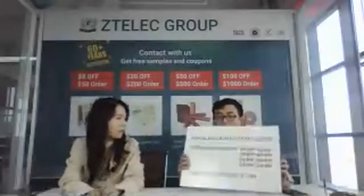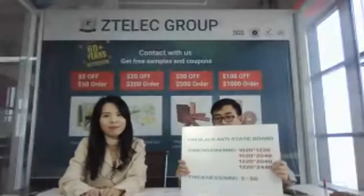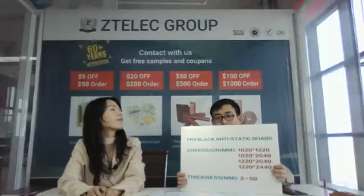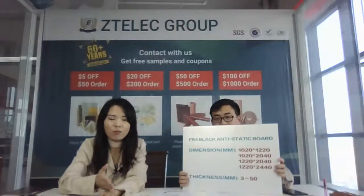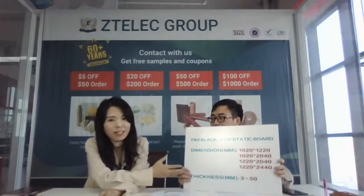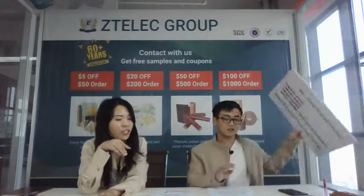The dimension is the same as the G10 and FR4 sheet. The dimension is 1020 by 1020 millimeters, and the biggest dimension is 1020 by 2040 millimeters, and the thickness is 3 to 15 millimeters. If you want FR4 ESD sheet, G10 ESD sheet, or Bakelite ESD sheet, we can supply all of them. Just leave a message to us.